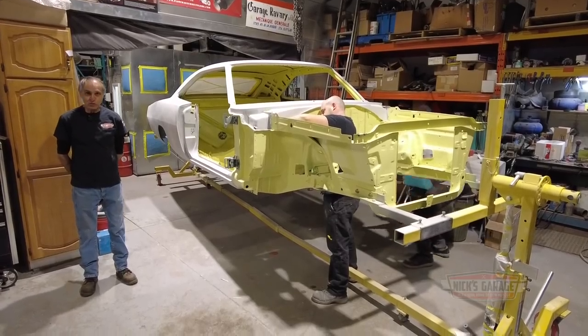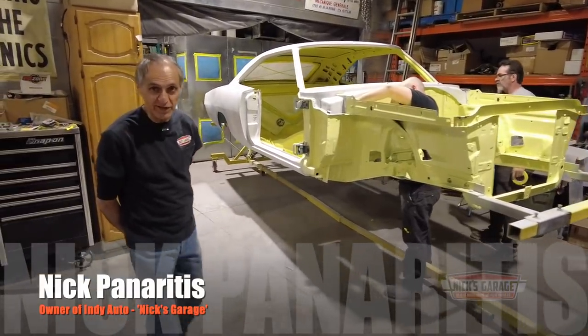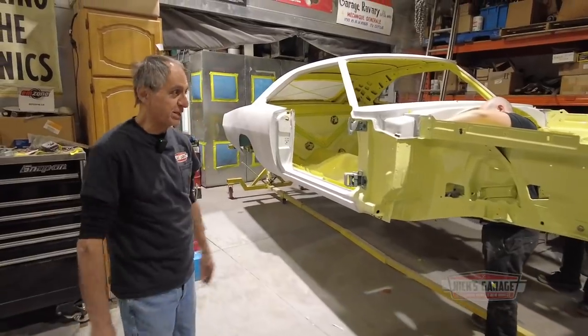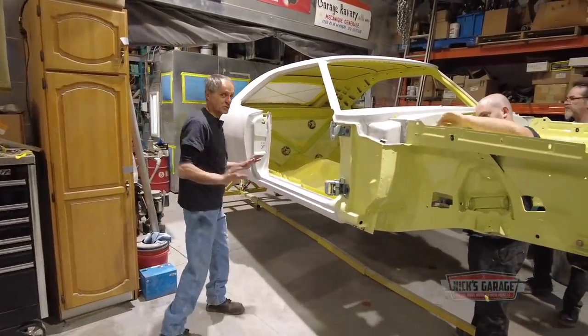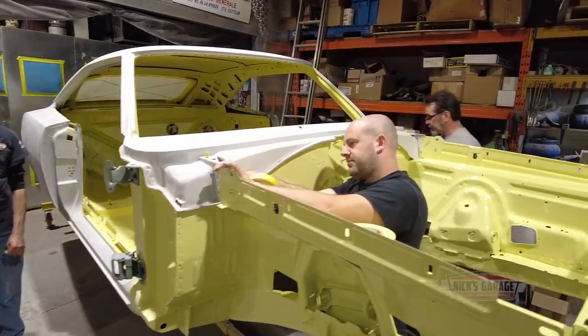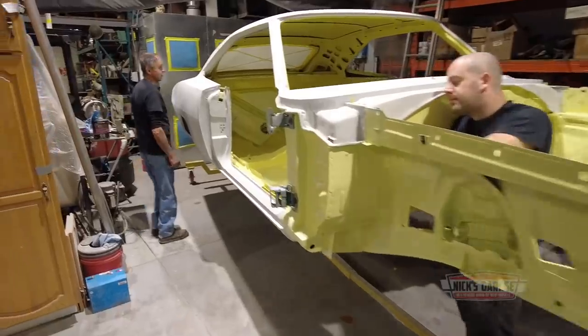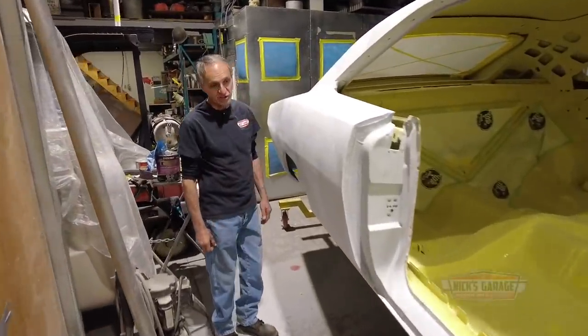Here we are at Showtime Muscle Cars with Roger and Oliver. And today is the day that the Charger gets painted, the main body. The shop is closed to everyone. It's just Roger and Oliver here preparing the car to get painted. This is something I wanted to see for a long time. I'm sure Eugene is the same way. He's waiting to see this car getting painted.